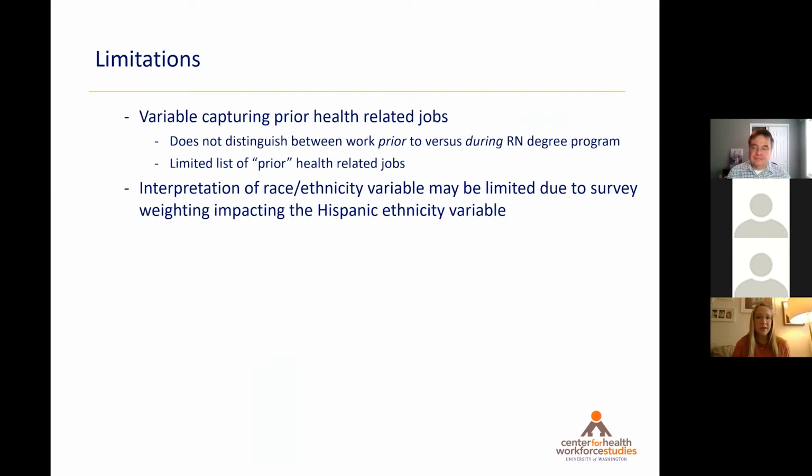There are a couple limitations to our study that we just wanted to note. The first is that the variable that captures prior health-related jobs doesn't distinguish between work that was completed prior to versus during an RN degree program.